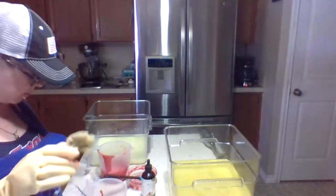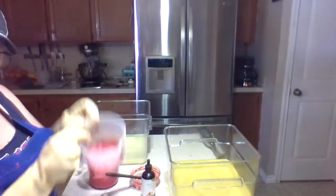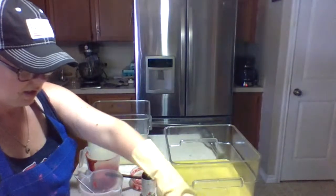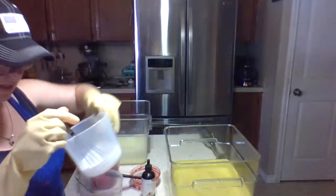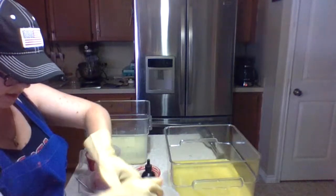Okay, so I got a lighter pink there, and then I got a red there. So red, light pink. Well, it's not light pink. It's actually dark pink. And then I have my white, which I'm thinking is not going to be enough white.